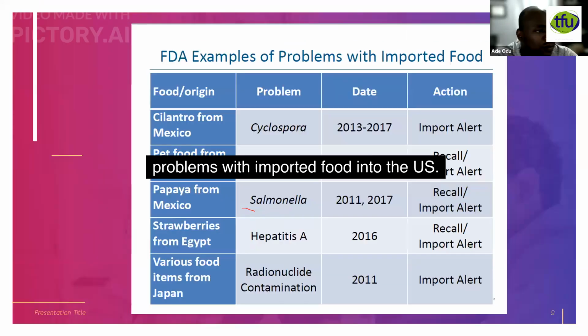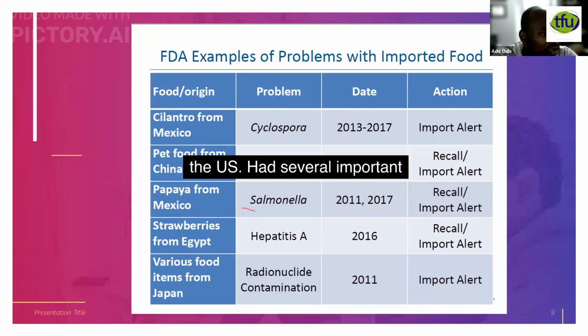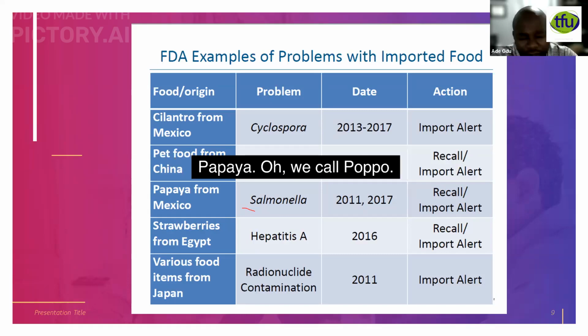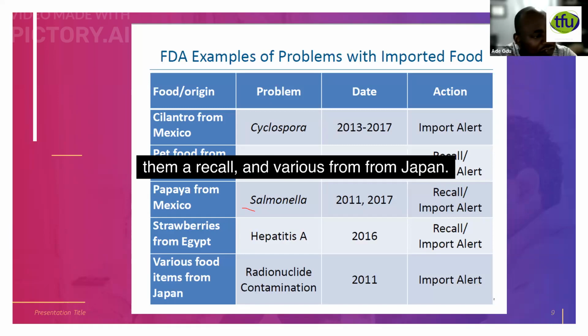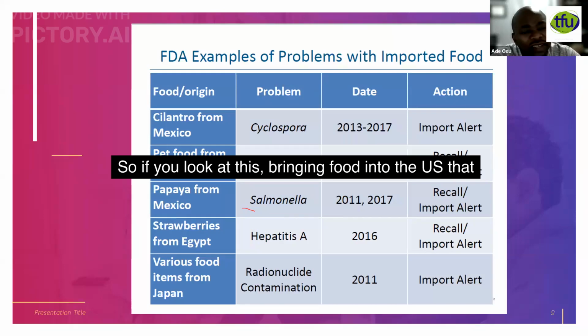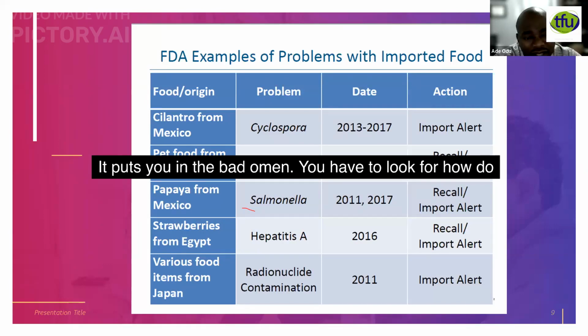Let's take a look at problems with imported food into the US. Between 2013 and 2017, cilantro from Mexico coming into the US had several import alerts for food safety violations. Pet food from China coming to the US had melamine. Papaya, what we call pawpaw, from Mexico had salmonella in 2011 and 2017. Strawberries from Egypt had hepatitis A, and it handed them a recall. And various fruits from Japan were victims of radionuclide contamination in 2011. So if you look at this, bringing food into the US that doesn't meet requirements puts you in a bad light. It puts you in a bad omen.